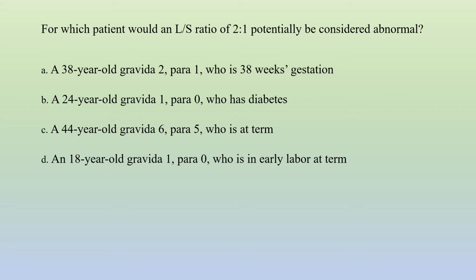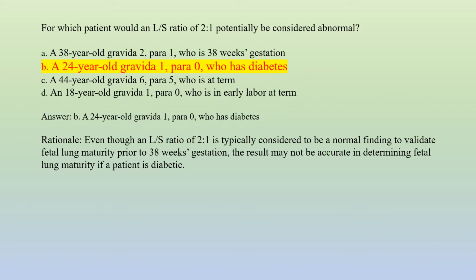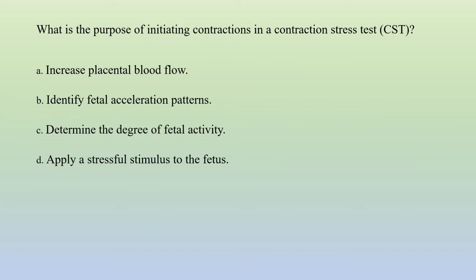Answer. B. A 24-year-old gravida 1, para 0, who has diabetes. Rationale. Even though an L/S ratio of 2 to 1 is typically considered to be a normal finding to validate fetal lung maturity prior to 38 weeks gestation, the result may not be accurate in determining fetal lung maturity if a patient is diabetic. What is the purpose of initiating contractions in a contraction stress test, CST?